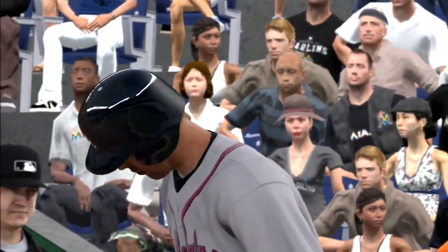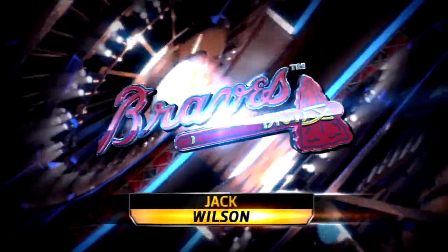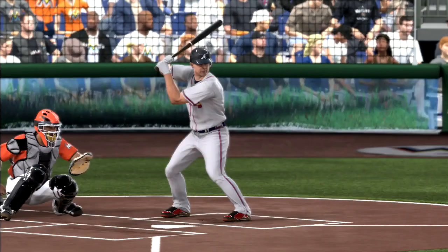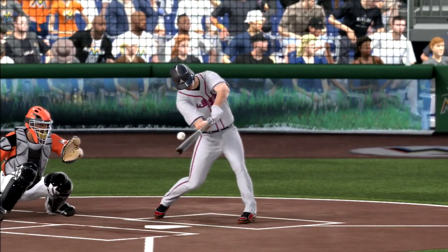And this is what he has to do more of. If that pitch is away, take it to the other field. He's been pulling a lot of balls this year, and his average has suffered because of it.